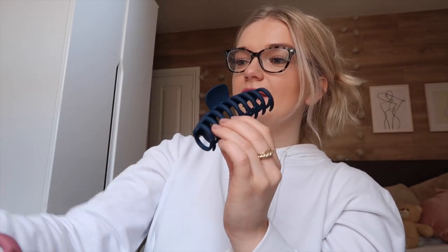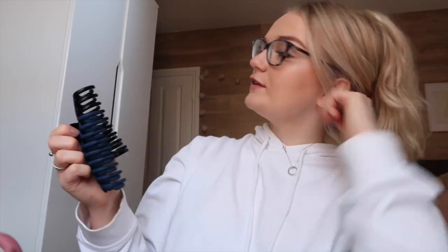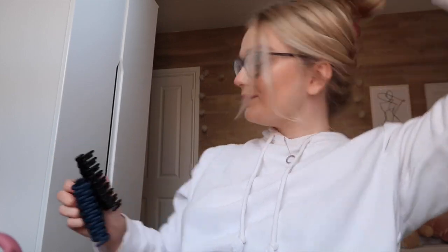So yeah, there's a pink one. I'll link this down below, by the way. There's a navy blue one, there's a black one, and this is like a brownie one that I've got in my hair at the minute. I don't know if you can see. Hopefully you saw that. If not, it's like a brownie kind of tortoiseshell colour. We've got green, and I think there might have been one more, but I don't know where it is.